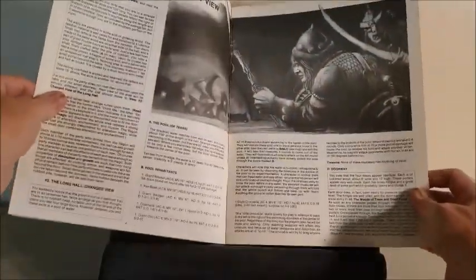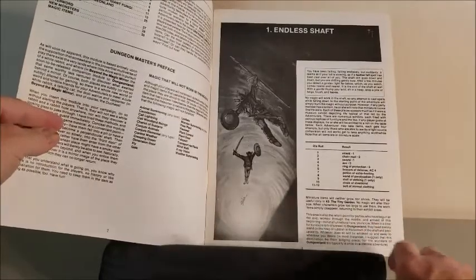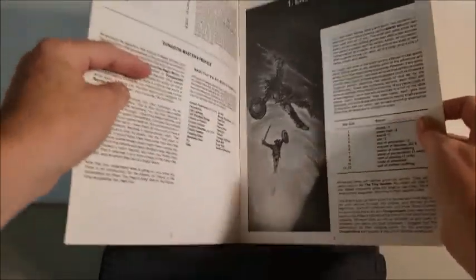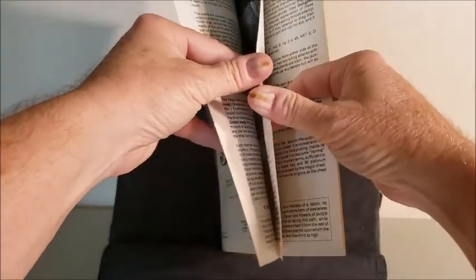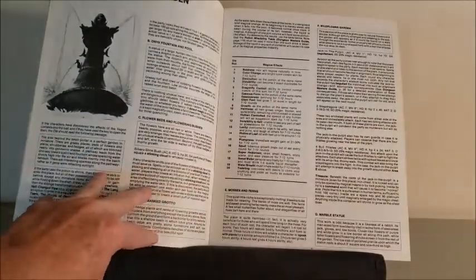So the first encounter is the grow or shrink. If you drink the potion, you do one. If you eat the bread, you do the other. And there's some magic items that only work when they're small. And then we get to the tiny garden. This is really where the meat of the module begins.